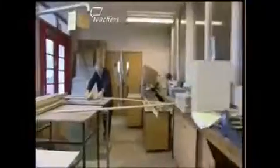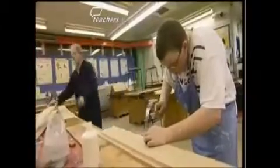Pupils worked with teachers in the school's workshop to help John Craig get his lighting pelmets constructed and installed in the ceiling spaces.